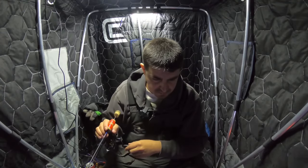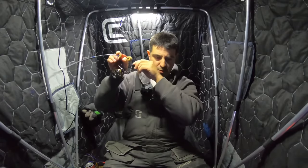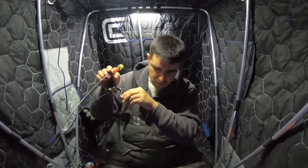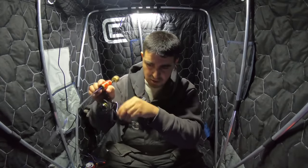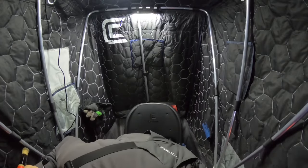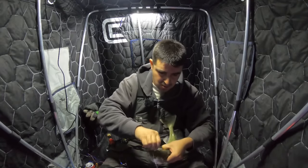Wasn't too worried about him. We've got a little more pull to him. Oh, he's digging. He's not very big though. A little bit better. Getting a little bit better size to him.